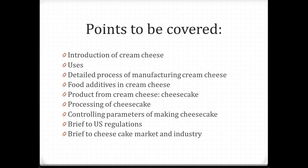I'm going to cover some introduction of cream cheese, its uses, a detailed process of manufacturing cream cheese, and what food additives are used in the commercial procedure of cream cheese. Then I'm going to talk about the cheesecake, its detailed processing in the industry I'm working in, what the controlling parameters are, and a brief on US regulation. I'm not going to go deep into the US regulation, but we'll surely have some guidelines about that.